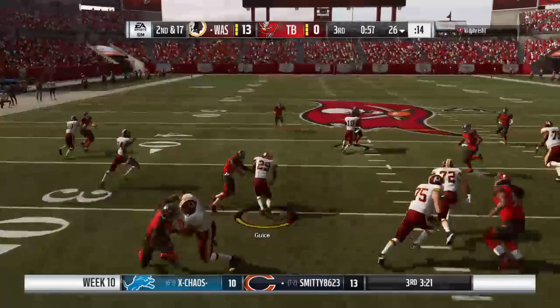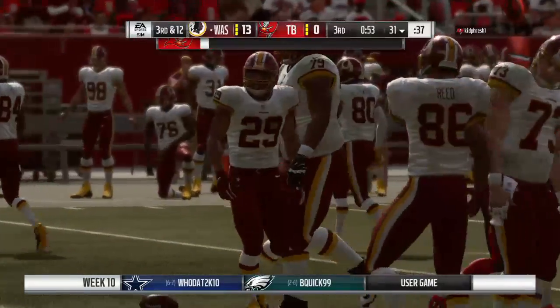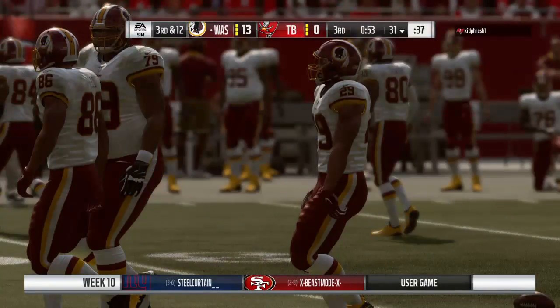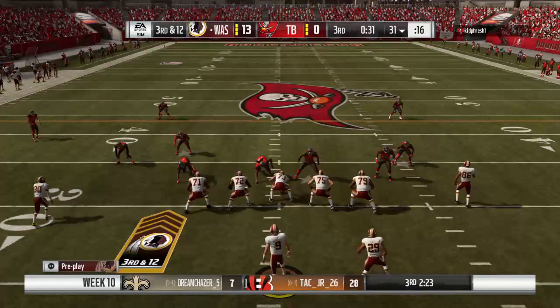They'll run it now out of the gun. And he powers his way up past the 30. It'll be a gain of about 5, but they're left with a 3rd and still about 12 to go. 3rd quarter and you've got the lead. You're not ready to go into that 4-minute offense to close the game out. But a running game can really benefit your team right now.